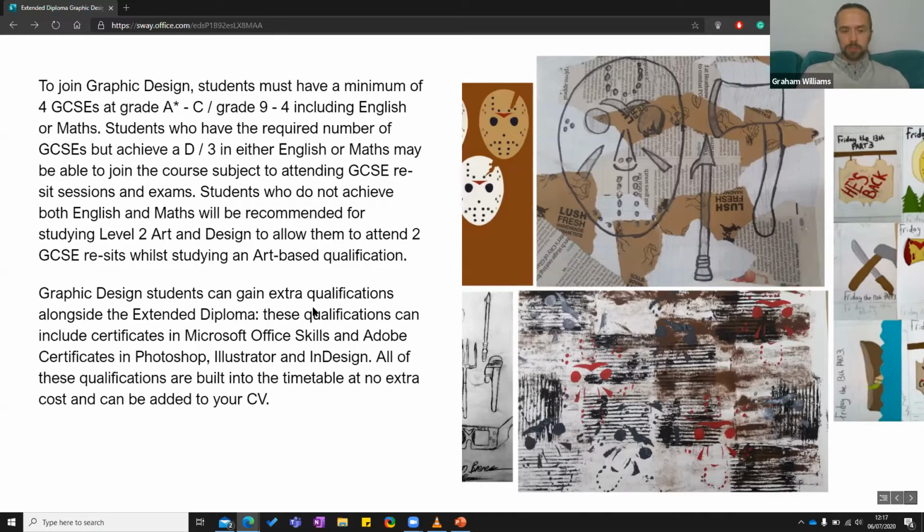The graphic design students can also gain extra qualifications in Microsoft Office skills and Adobe Certificates. Now, the Adobe Certificates are probably the ones that sound a lot more exciting and interesting in terms of how they relate to the course. We use browser-based versions for practice exams on Photoshop, Illustrator, and InDesign. Once you've done those tests and acquired the skills and the way you have to work to achieve the results, we can then put you in for the tests and you can gain actual Adobe certificates in those pieces of software.